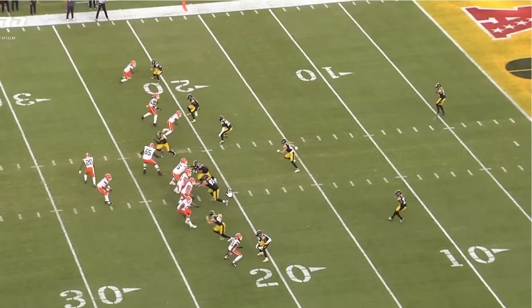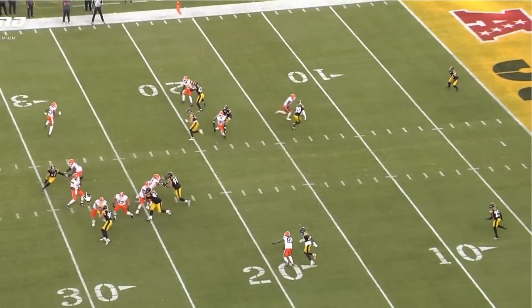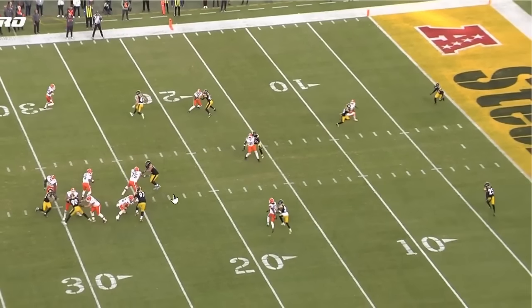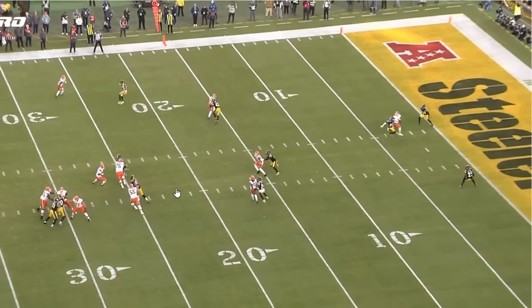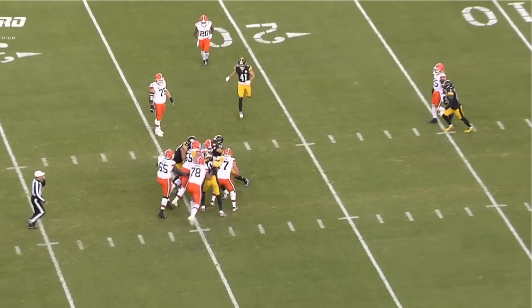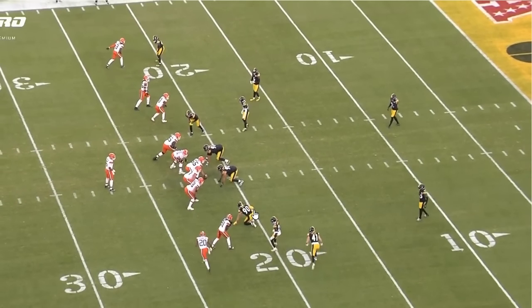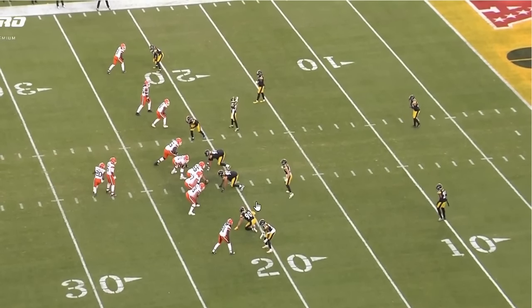So as we drop back in the pocket, watch Nick Herbig explode off the edge, force Jameis Winston to step up into the pocket, right into the area of now we have 2 one-on-ones with 2 of our big interior defensive linemen. Great job by Cam Hayward, once again, wrapping him up, throwing him down. But again, this play does not happen without TJ Watt drawing in 2 offensive linemen.